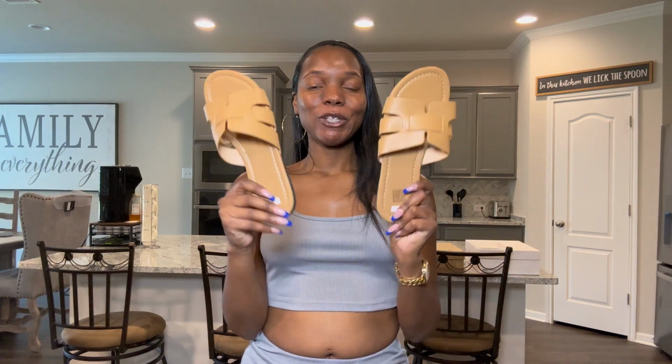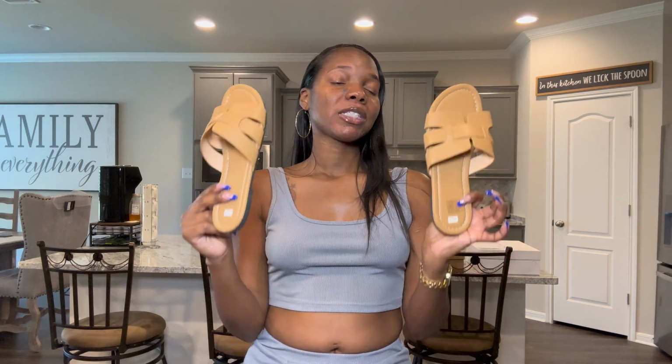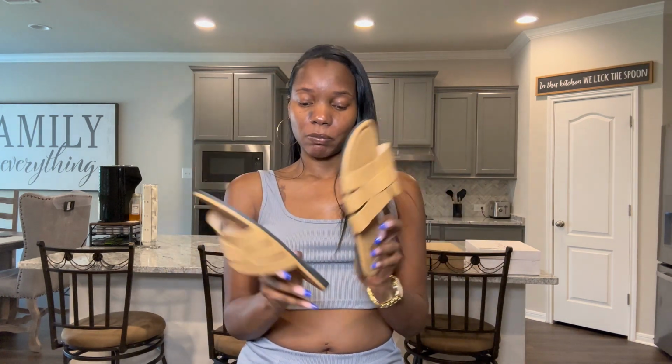So the first pair of sandals I got was these cute little beige sandals. I really don't know what female doesn't have a color or a pair of these from Shein. They're just some cute little basic sandals that you can wear with your everyday outfits, whether it's shorts, a cute little summer dress, a romper, whatever the case may be. You can always just slide these on and go. I got a pair of these mostly for the color, because I do not have any sandals this color. So these are the first pair of sandals that I purchased.